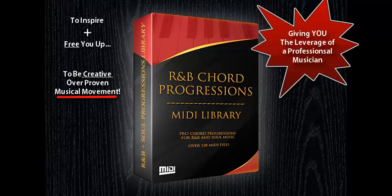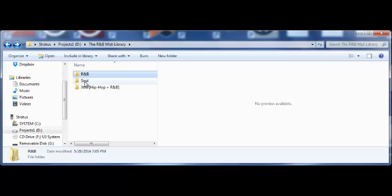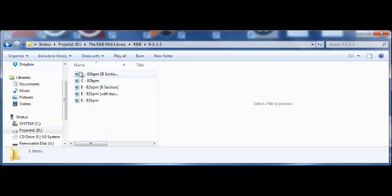I'm going to show you guys how to use the library and potentially make some beautiful, great sounding R&B and soul music. So the library is divided into 3 main folders. You have R&B, soul, and the extra folder for hip hop R&B crossover music. Within each folder, you have subfolders labeled with the type of chord progressions contained in that folder.